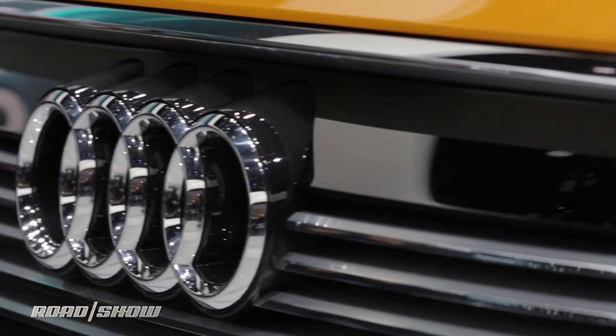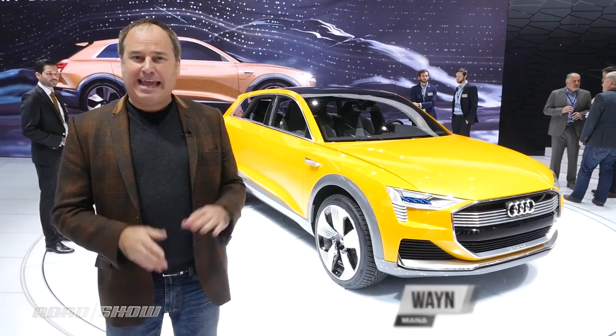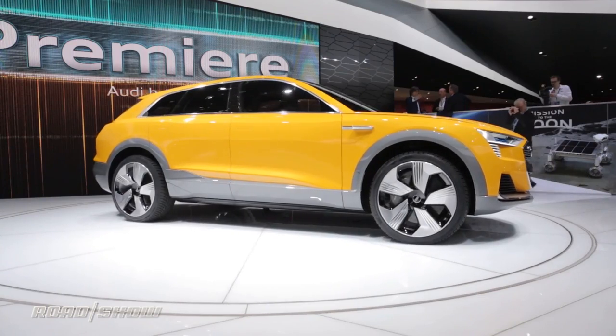Whenever we go to auto shows, we see a lot of concept cars, and we always wonder, will they go into production? So we're going to play a little game here that I call Production or Not. We'll kick it off with the Audi H-TRON Quattro concept. See this car behind me here? Will it go into production?